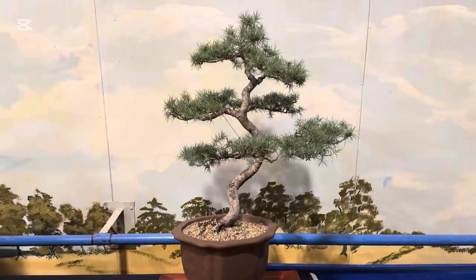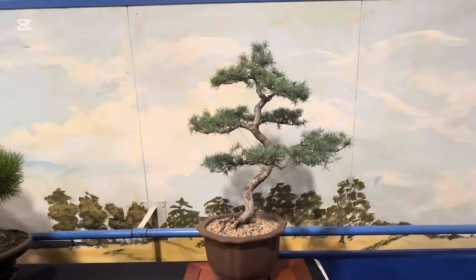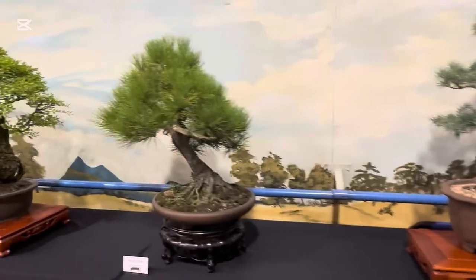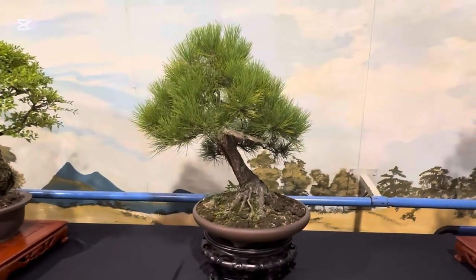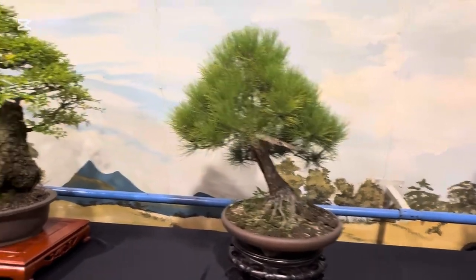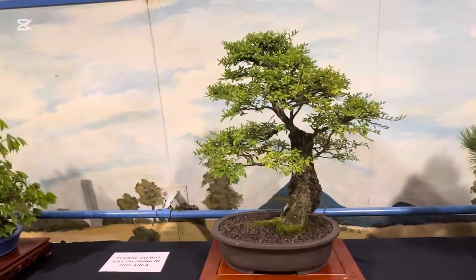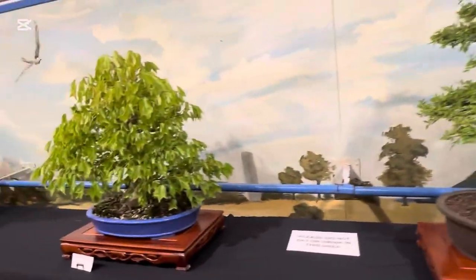Swing around to where the mural is, part of the building. Here's some nice trees on display. Another cedar, another pine. Chinese elm. I think that's the only Chinese elm in the show. Usually there's a lot more.